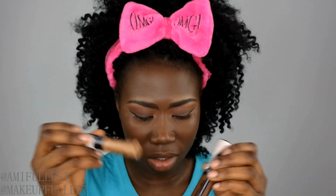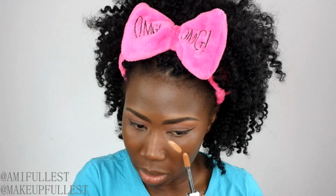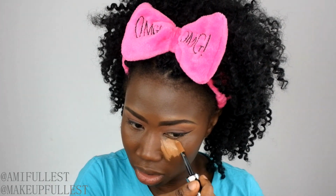So this is a concealer, and we're going to use this to highlight. I have my Real Techniques brush and sponge, which I'm going to use to do the cream contour. But first, let's do the highlighting. Okay, I think I picked the right shade. It's not that super bright.